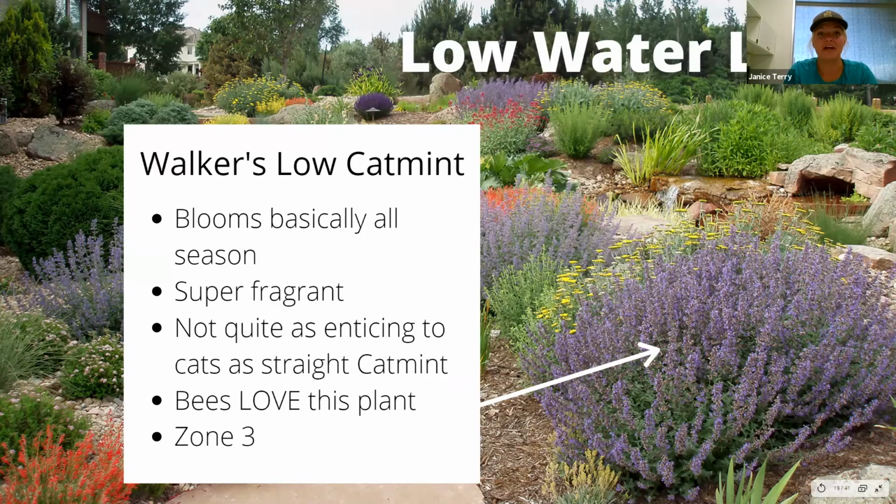It smells very good, and it blooms basically all season. So they've started blooming right now, and they will bloom until it freezes, which is pretty impressive. And the bees absolutely love this plant. Absolutely love it. This is one of those plants that if it's in a park strip and you walk past it, you can almost hear the plant buzzing with how many bees there are on it. And this is a zone 3 as well. So if you're having a hard time finding plants that are surviving the winter, this would be a good option as well.